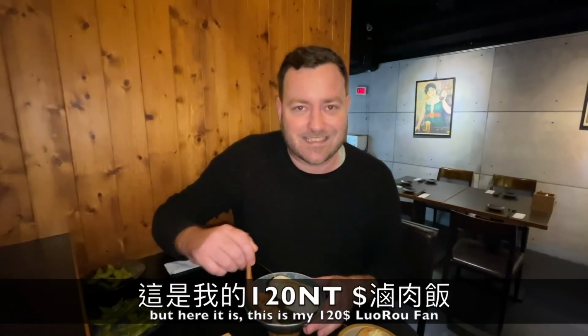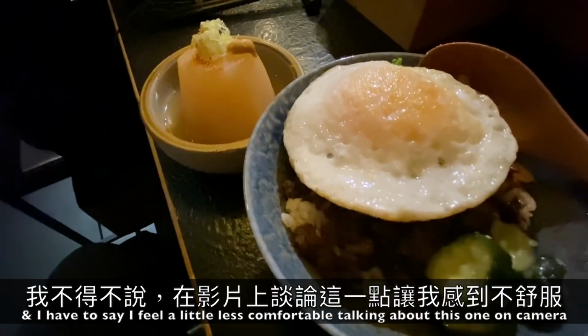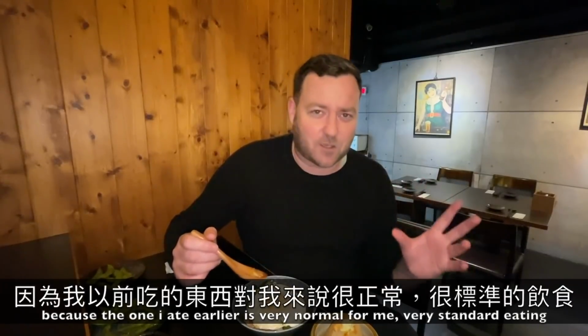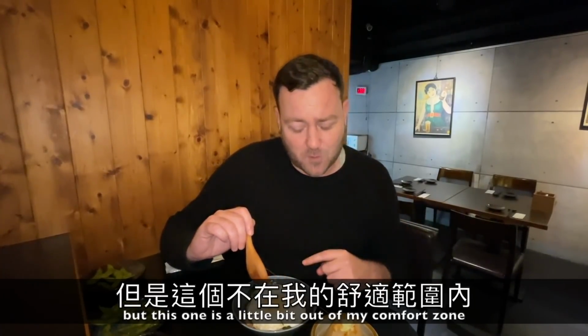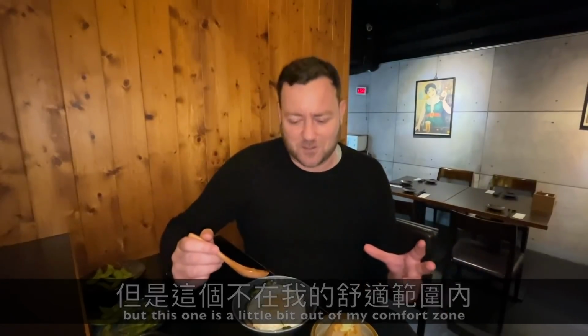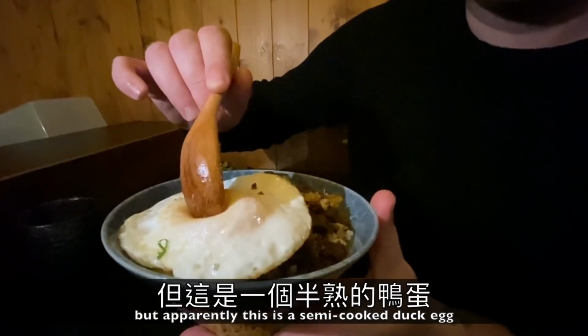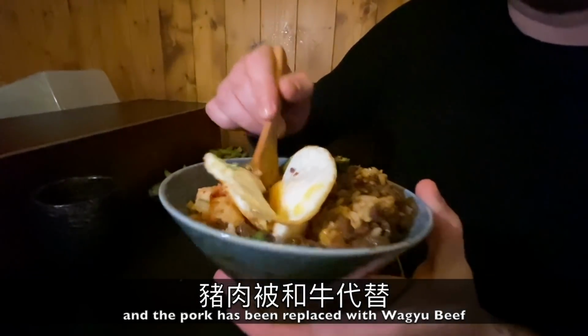But here it is. This is my $120 loro fan, and I have to say I feel a little bit less comfortable talking about this one on camera, because the one I ate earlier is very normal for me, very standard eating, but this one is a little bit out of my comfort zone, so forgive me if I'm not too sure what I'm talking about. But apparently this is a banso yadan, and the pork has been replaced with Wagyu beef.